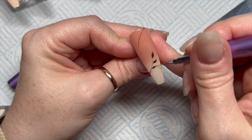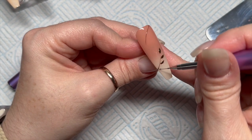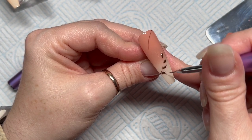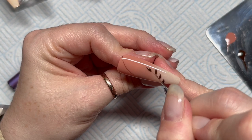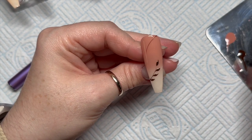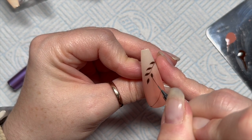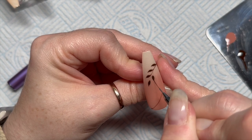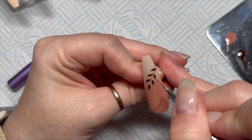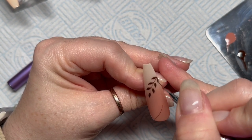Sometimes the leaves will have longer stems coming off that center curve, but this one isn't. This one is nice, and the leaves are nice and tucked up to the middle stem. I don't know what it's called, but there we go. So I'm going to do the leaves on obviously both sides, and I'm using the After Dark, the nice sort of dark chocolatey brown colour, which I really like.